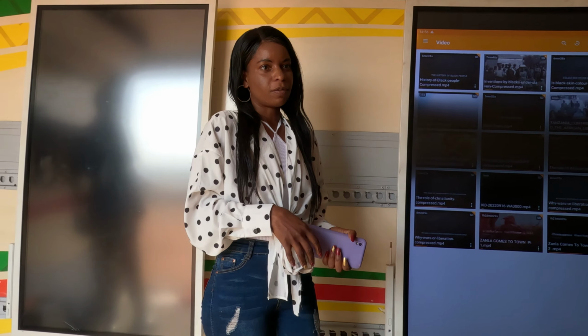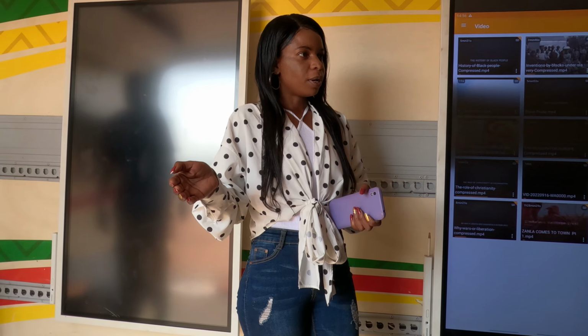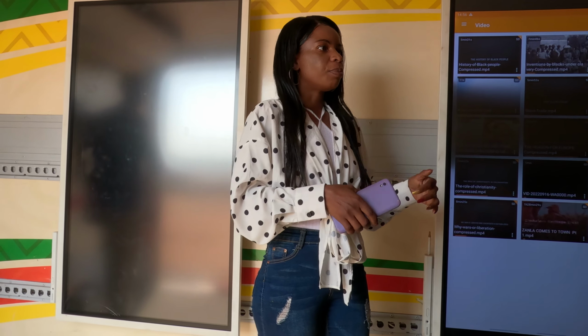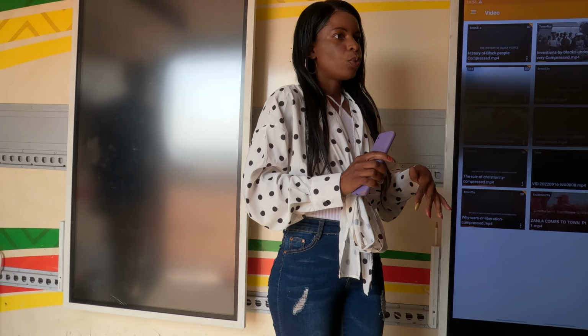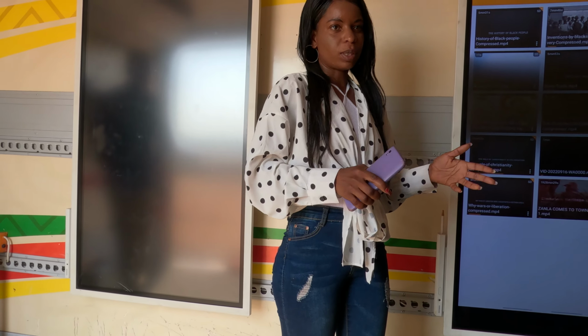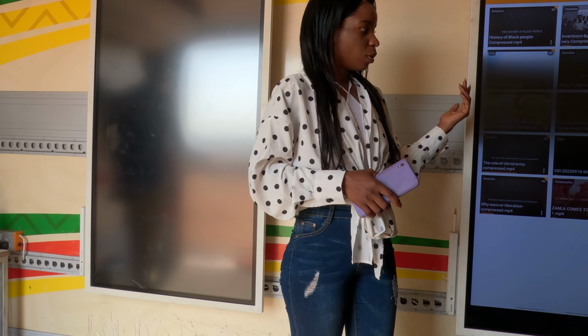Here in Zimbabwe itself, we've got Great Zimbabwe. If you get an opportunity to go to Great Zimbabwe, you will see how the Shona people created that city through stones. Wow. Yeah, they just made stones. It's actually a beautiful place. If you go there, you will see.